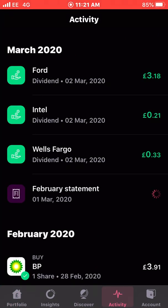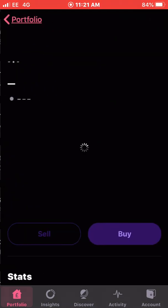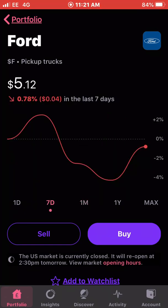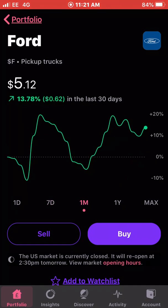Then again on the 2nd of March I received a dividend from Ford, which was for £3.18. Ford since then have cut their dividend, which is obviously never a good sign. The stock has been tanking for a while now. I'm debating whether to sell it sometimes, but they have risen 13.78% in the last month, down 0.78% in the last week.